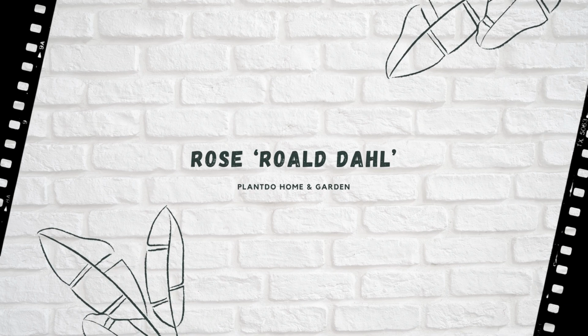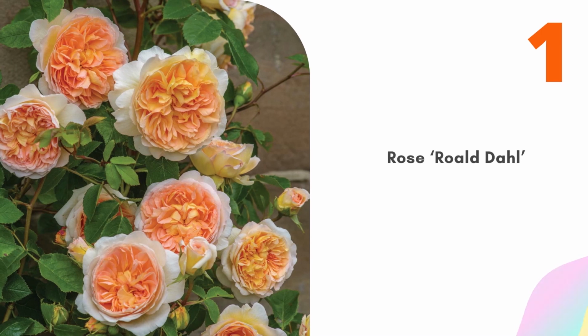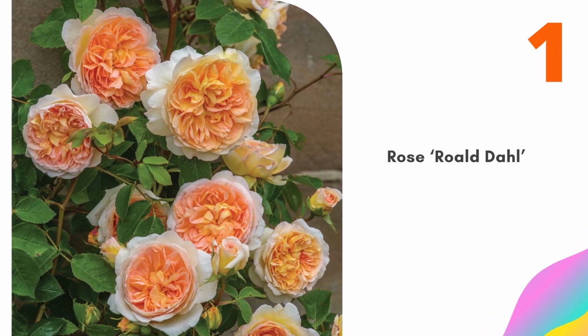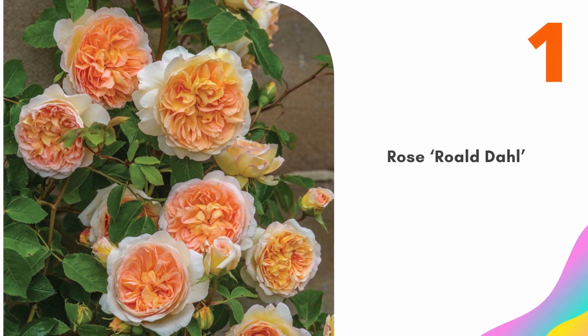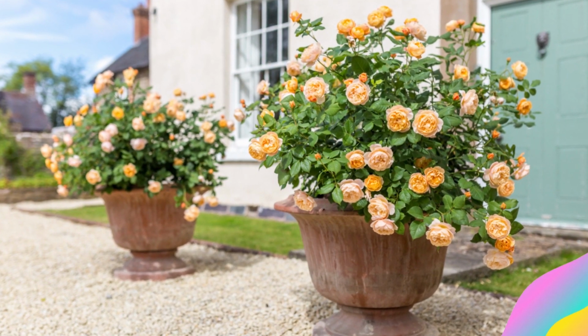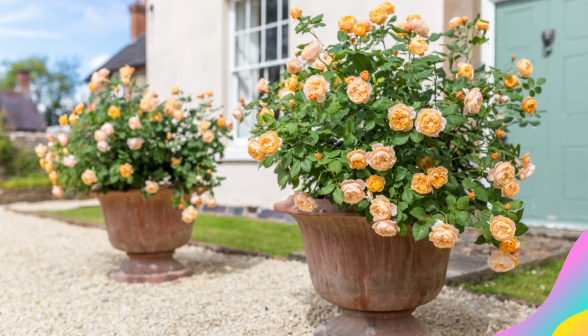And the number 1. Rose Roald Dahl. All roses like clay soil. Choose a repeat flowering variety and you'll be rewarded with at least 2 flushes of flowers each growing year. Released in 2016, Rose Roald Dahl is a repeat flowering rose. It grows well on clay soil, is very free-flowering and has a strong scent.